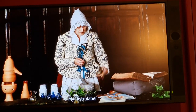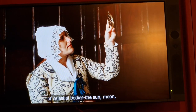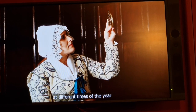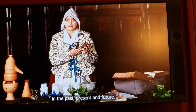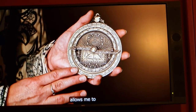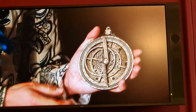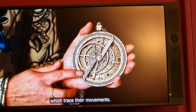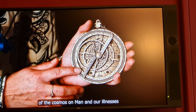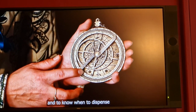My astrolabe allows me to track the paths of celestial bodies, the sun, moon, stars and planets, at different times of the year, in the past, present and future. This instrument allows me to sight and observe the heavens. It represents them on discs which trace their movements. This helps me to explain the influence of the cosmos on man and our illnesses, and to know when to dispense my physic.